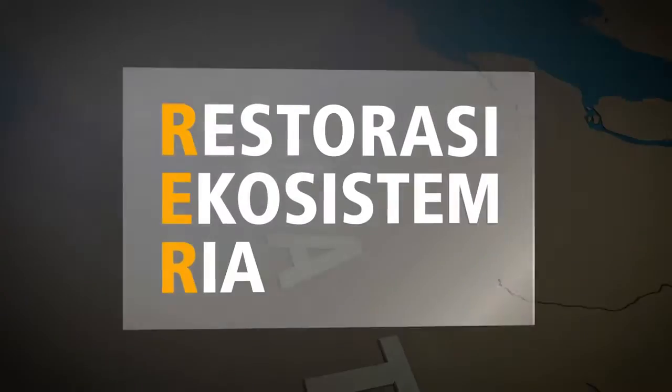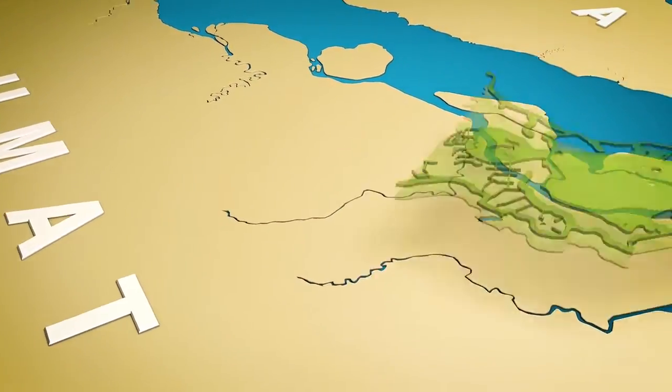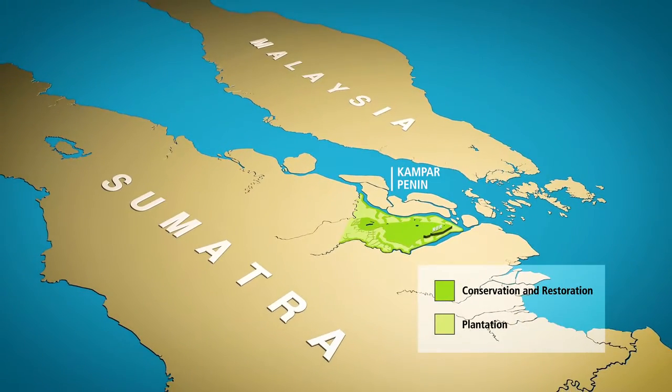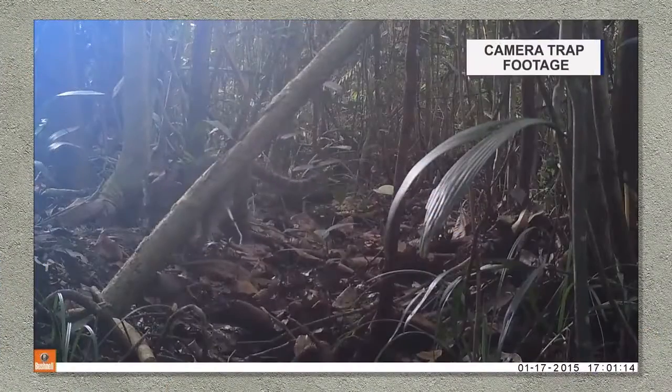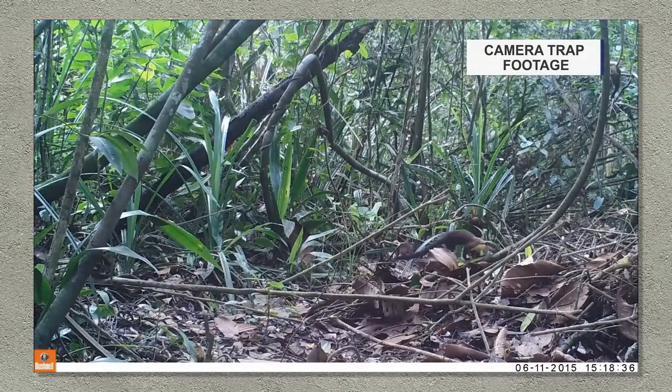RER, or Restorasi Ecosystem Riau, operates under an eco-restoration license from the Indonesian government, aiming to restore more than 70,000 hectares of ecologically important tropical peatland. Today, wildlife is reappearing as the long process of recovery and restoration begins.